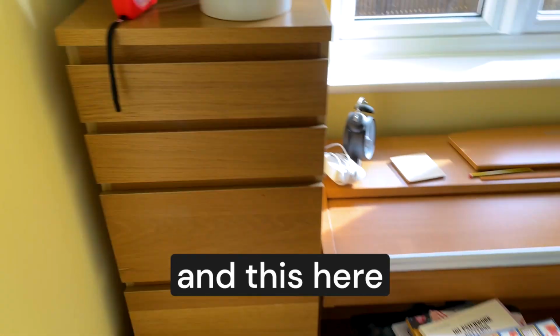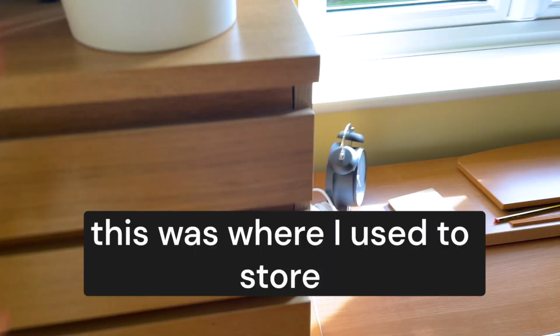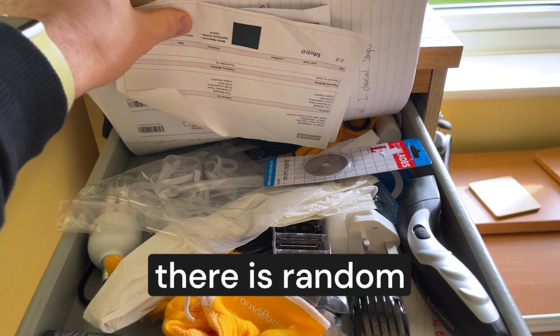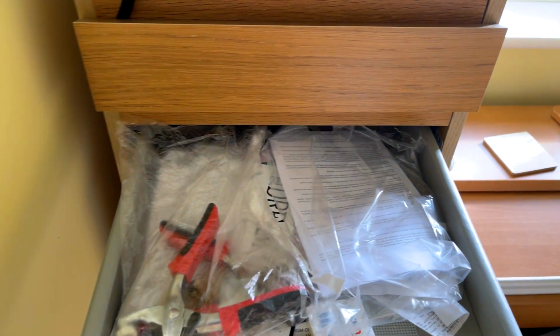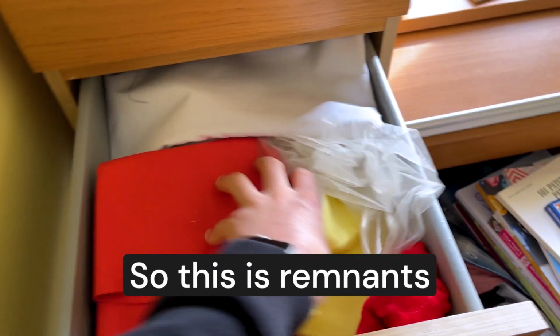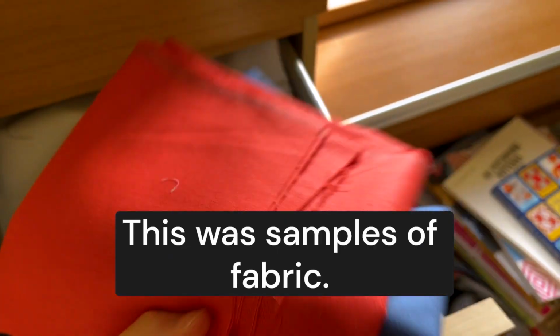Now this here, chest of drawers again. This was where I used to store all my quilting stuff until it expanded and grew. So there is random stuff in here. More random stuff. Fabric. So this is remnants from projects. This was samples of fabric.